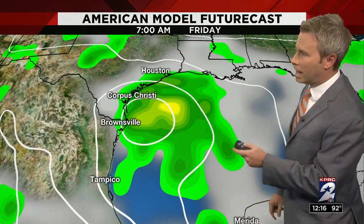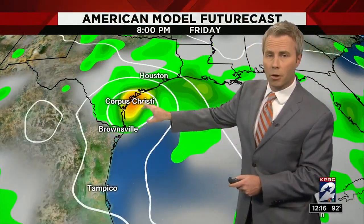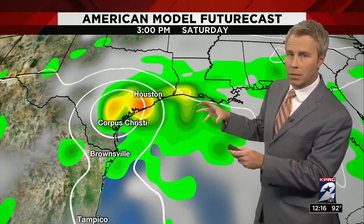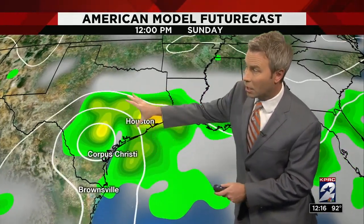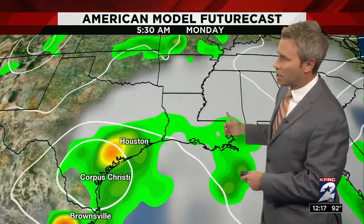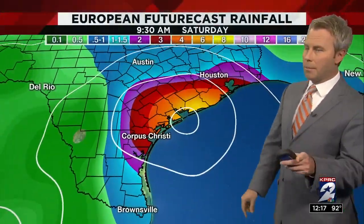Now let's contrast that with the American model. Notice that it does the same thing, makes an entry and a landfall right around Corpus Christi, but this one holds right around Corpus Christi, Matagorda for most of the weekend, which is going to keep us on the dirty side, thus keeping the rain chance potential up on the higher end for us as we go to Sunday, into Monday, possibly into Tuesday as well. That could be major trouble for us.